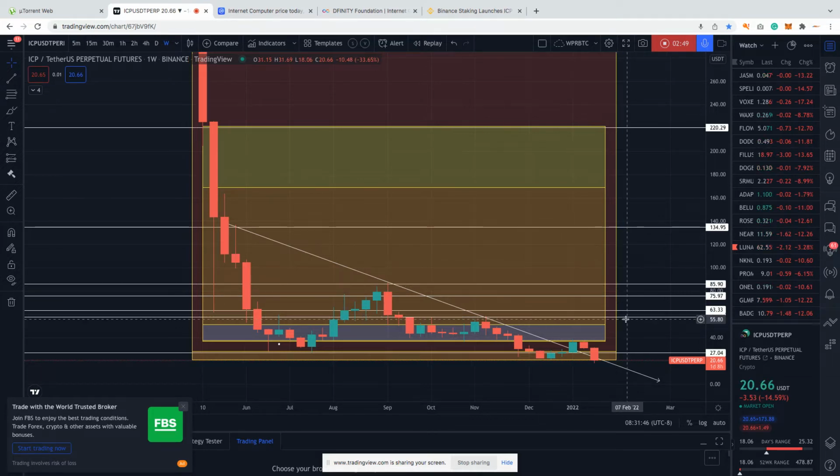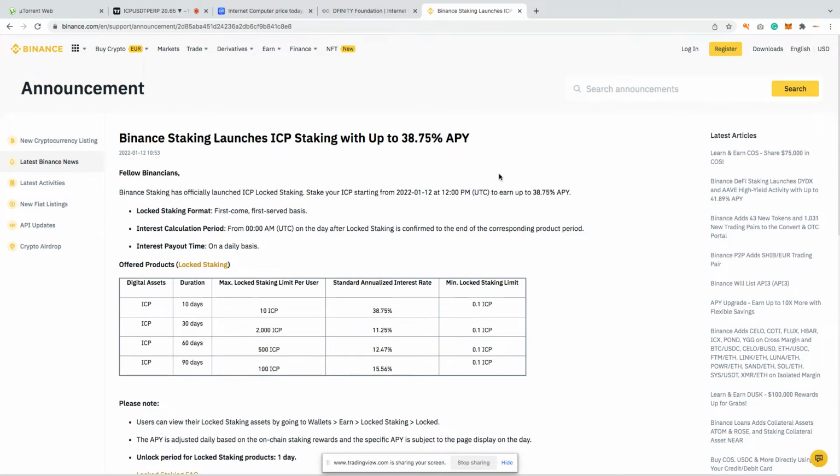So what am I doing about it? Well, I have taken action. What is the action that I took? Well, thanks to Binance, I actually trade on the Binance exchange. So what I did was, Binance luckily announced on the 12th of January 2022 that they are launching staking on ICP, which makes it really good news, especially with the current market. Not that ICP is not a good investment, it is a good investment.